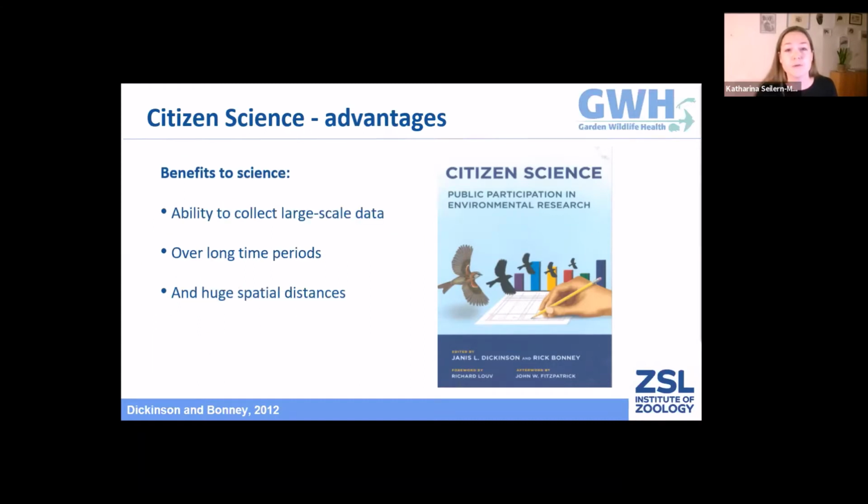There are, of course, also huge benefits to science. It allows us to collect large-scale data over long periods of time across huge spatial distances. Especially when we think about gardens, we as scientists would never be able to monitor what's going on in everybody's garden without the help of the general public, as we obviously can't be there ourselves.